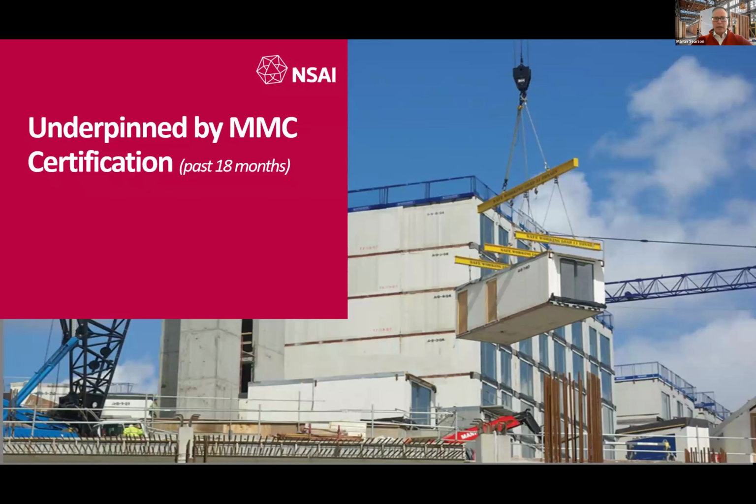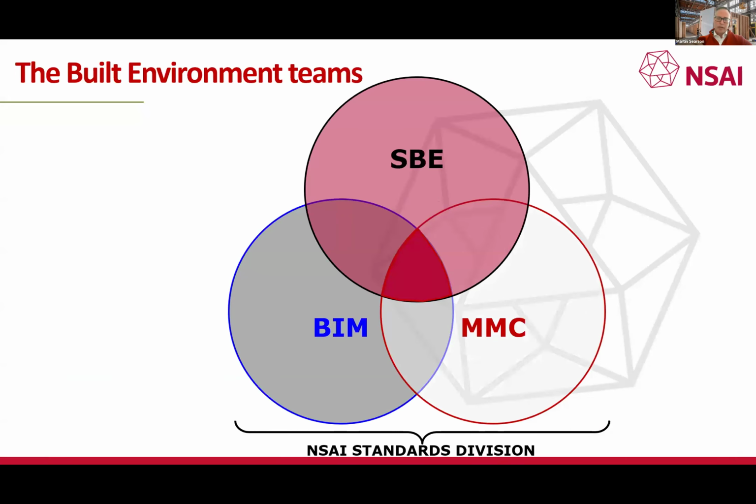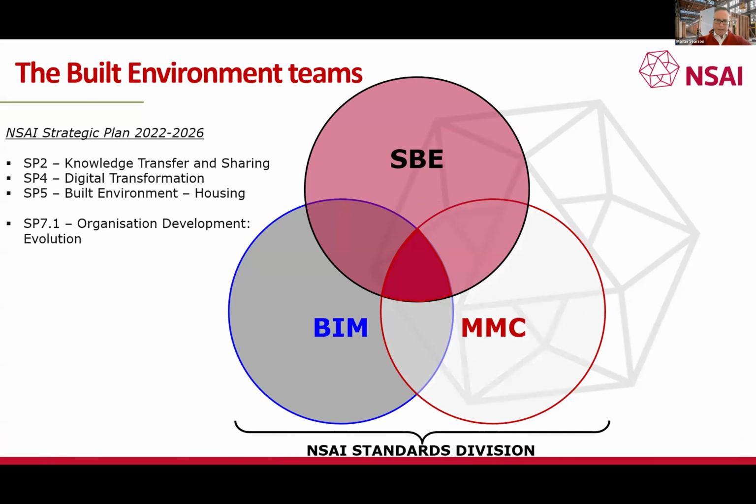To underpin that ourselves, we set up a new division in MMC in Ireland, NSAI, to help support that for the last 18 months. And this is a combination of our sustainability and built environment team that are very much focused on sustainable materials and products and solutions. Our MMC, Modern Methods Construction, which is for 2D panelized and 3D volumetric systems. And we have a BIM certification team in support of the Office of Government Procurement. And these are all in our NSAI strategic plan.